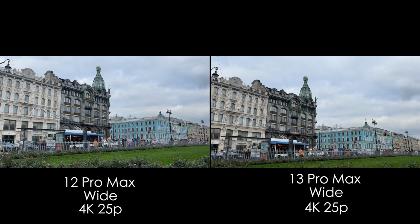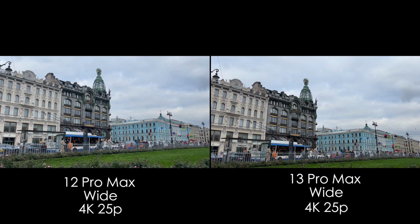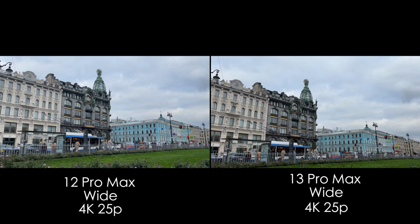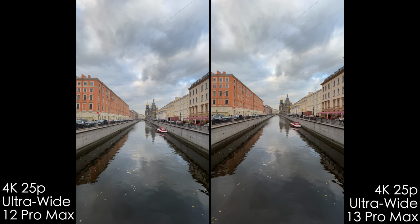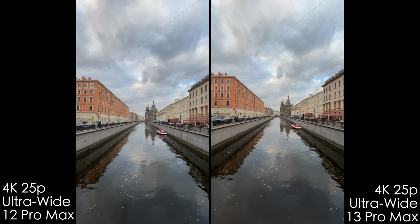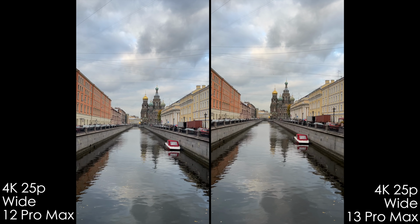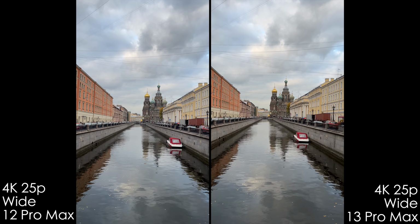Also, as a disclaimer, I have to mention that I wiped all of the lenses of both phones before each shot, so they are not dirty or something, it's just the best conditions of those lenses in terms of physics and fingerprints. On the ultra-wide shot we can see the lack of contrast with the 12 Pro Max. On the wide shot we can see that it's getting better, but I do prefer the white balance of 13 Pro Max, it's more true to life.